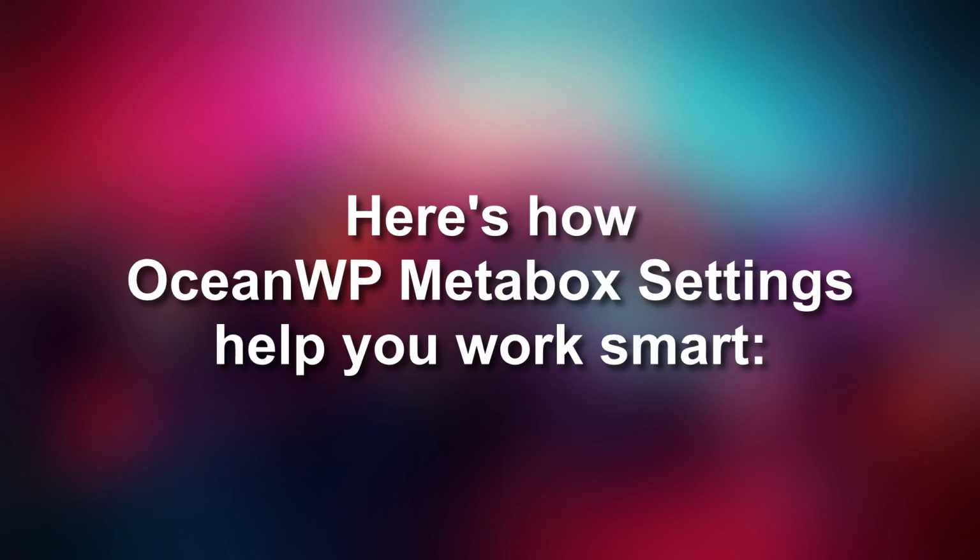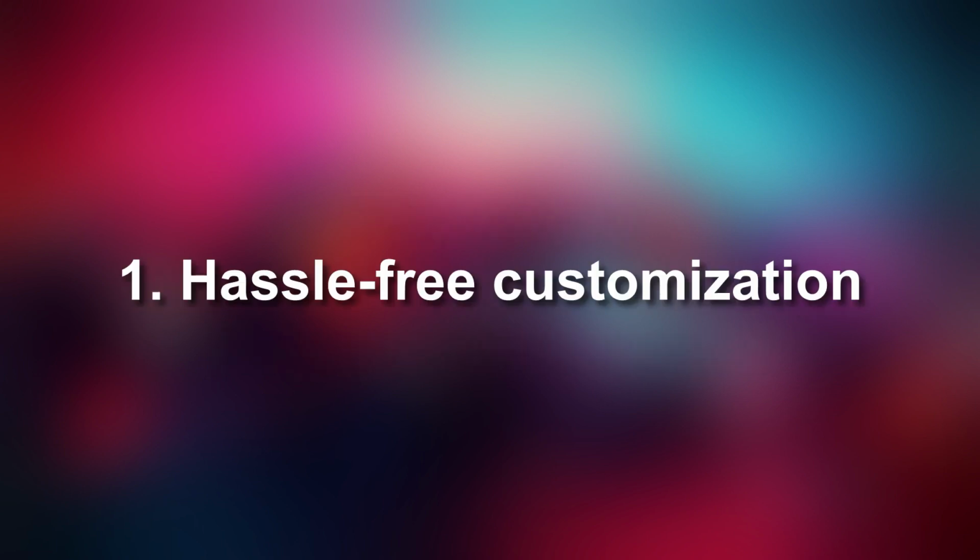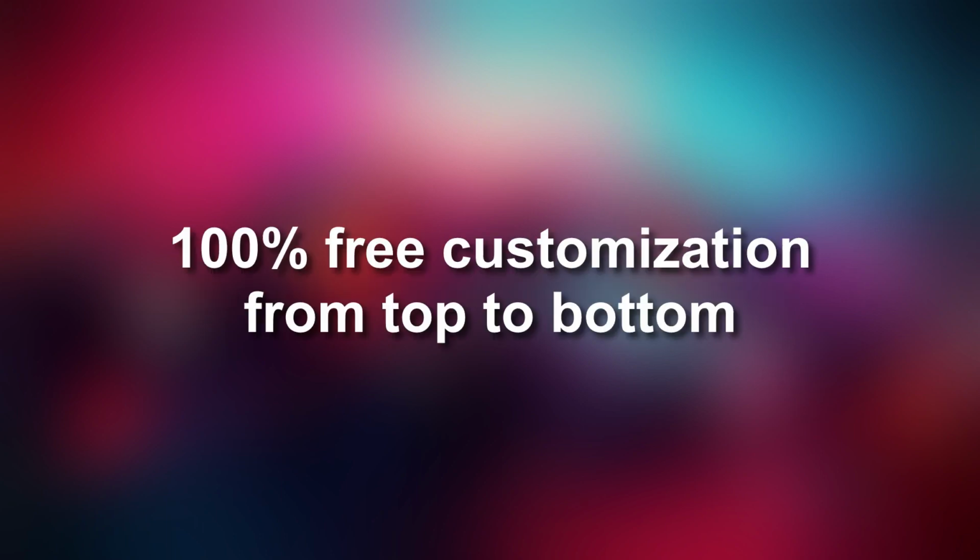So here's something just for you and how OceanWP Metabox settings help you work smart. Number 1. Hassle-free and simplified customization. Number 2. Achieve more with less tools. And number 3. Do more in less time. Plus, all the features presented in this video are 100% free.